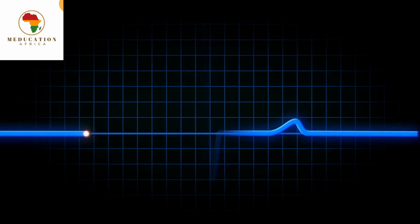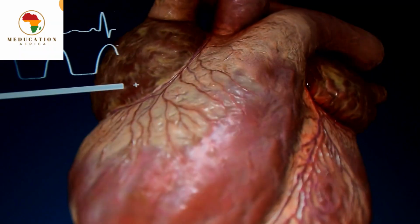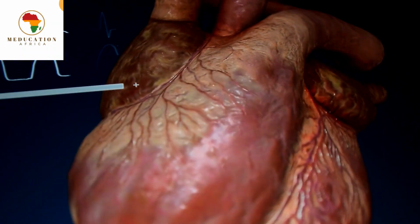The heart has a rhythm that it beats to, a normal rhythm that's called the sinus rhythm. This rhythm basically allows the heart to pump as one coordinated muscle. That allows all the muscles that are in the heart to pump together as one. It also allows the heart to pump at a certain rate, and it allows the heart to relax properly in between pumps so that it can fill properly with blood.